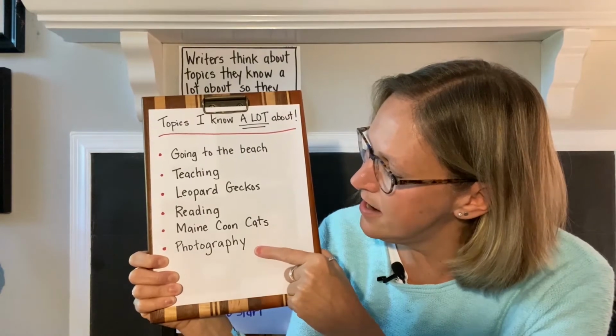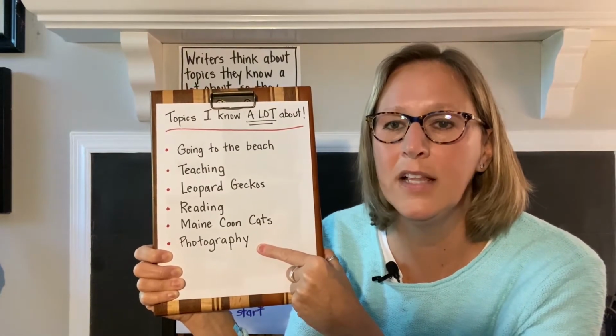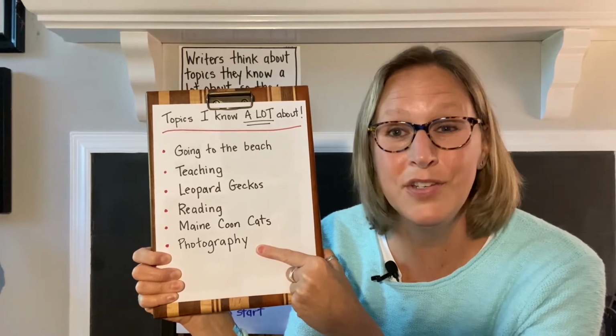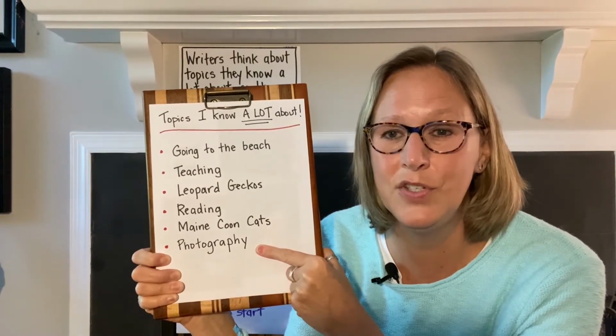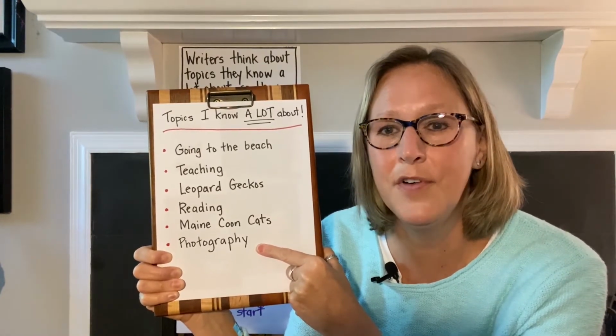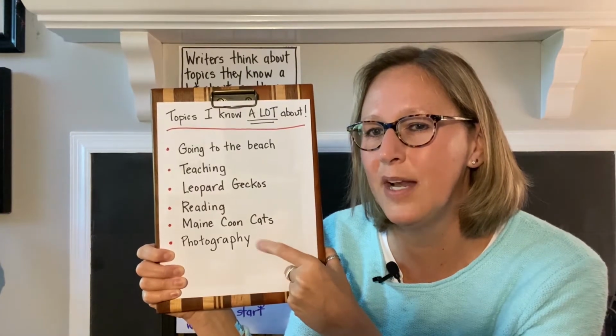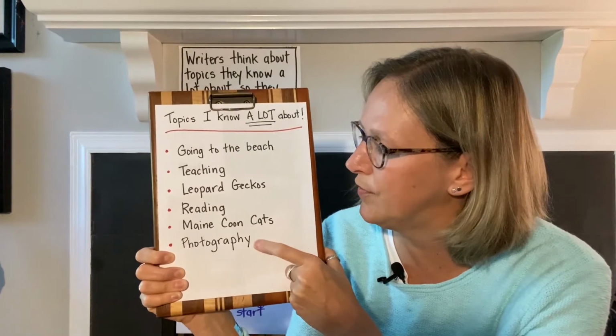And then my last thing on my list today is photography. I love to take photos. I used to use a regular camera, but now I just use the camera that's in my phone. I took a class once about taking photos, so I feel like I have lots of ideas that I might be able to use for photography.